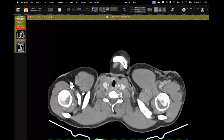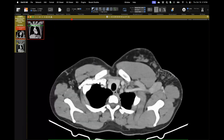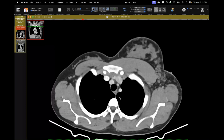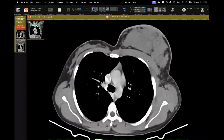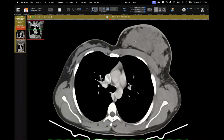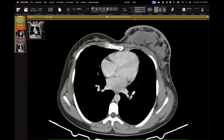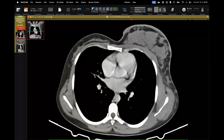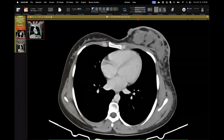All right, so this is a young woman, in her mid to late 20s. She's had a couple of children and presented with long-standing arm and breast swelling. And this is her CT scan here. You can see the fibroglandular tissue is markedly increased and edematous compared to the other side. The skin is thickened. But there's all these channels in the axillary fat too. And as you follow it down, you can see she's got all these little channels in here.